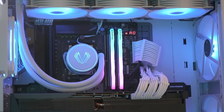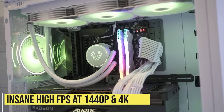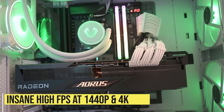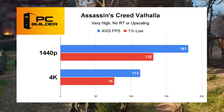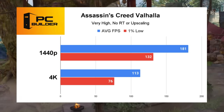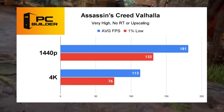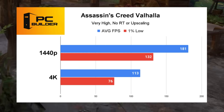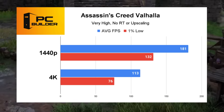Let's jump into the gaming benchmarks, as this build is best suited to insanely high FPS at 1440p or high FPS at 4K using the RX 7900XTX. In Assassin's Creed Valhalla, we got 181 average FPS with a 1% low of 132 FPS at 1440p using the second highest quality preset. And at 4K, we got 113 average FPS with a 1% low of 76.